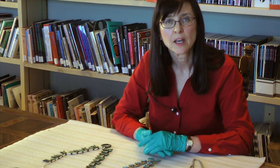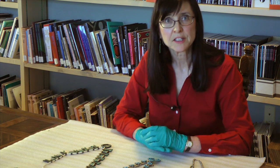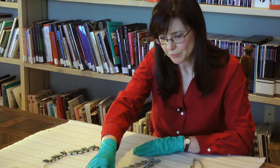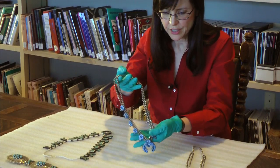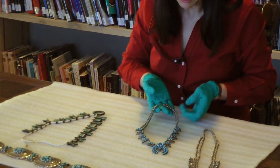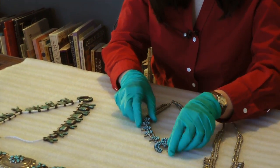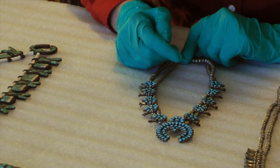Once the squash blossom form was standardized, other people, besides the Navajo, adopted the form and started to use it. So our next example is a Zuni squash blossom necklace. This is a necklace that I'm actually very fond of for multiple reasons. First, because it's a beautiful piece. And second, because it was made by a Zuni artist called Della Casa Apa.